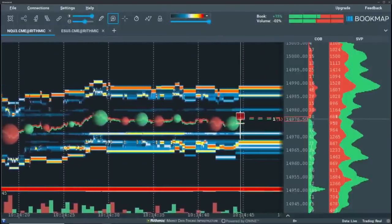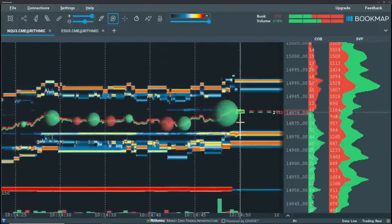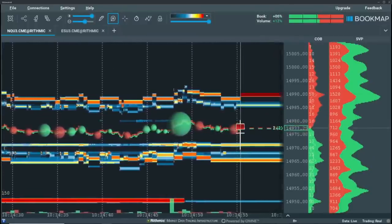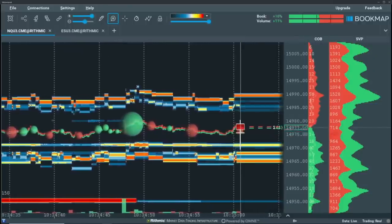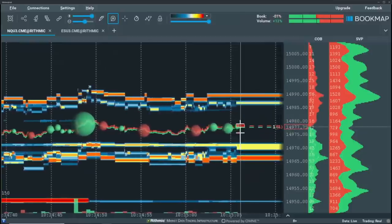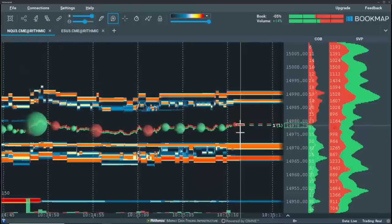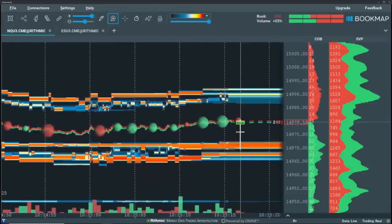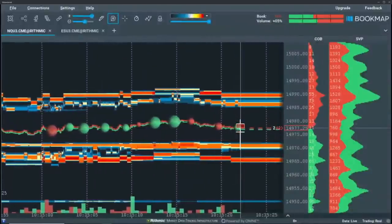Gaps love to get filled, my friends. All right. Pretty happy with that.